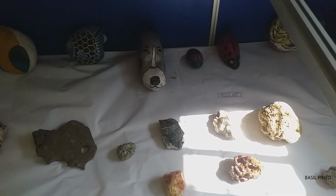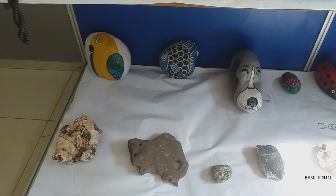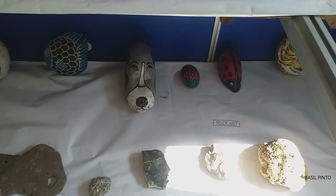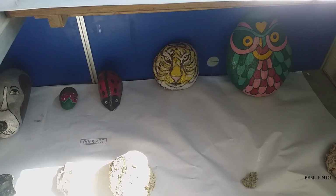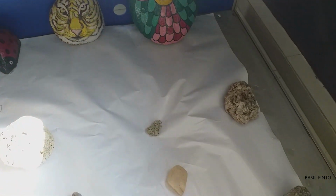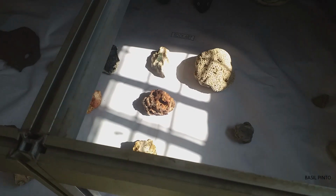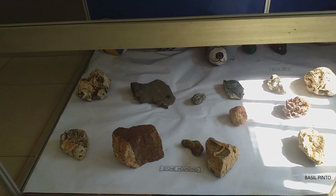Unique rock art. See a bird here. Face. A ladybug. A wild animal. An owl. Stone hunting.